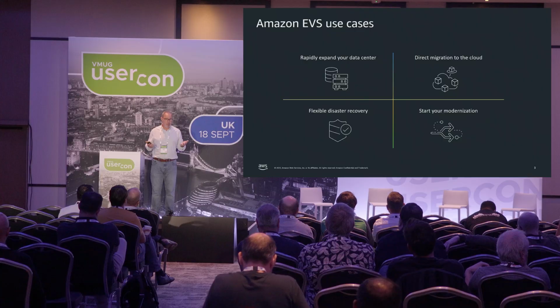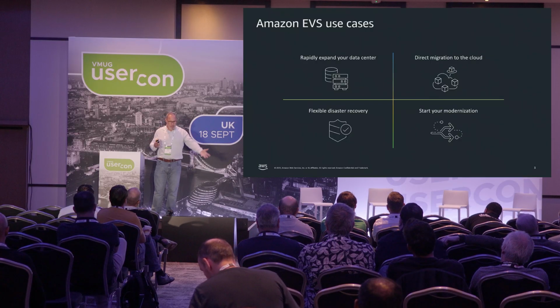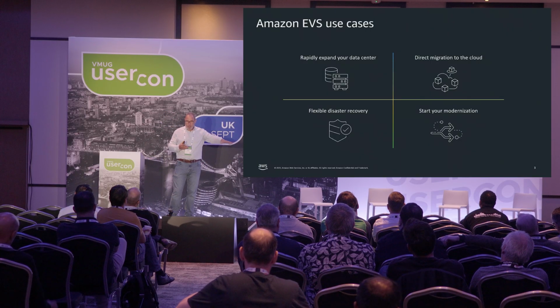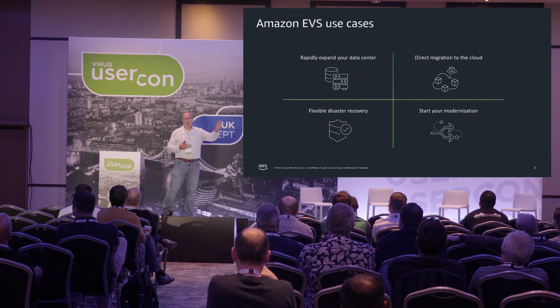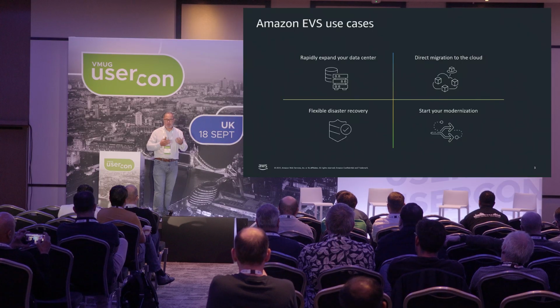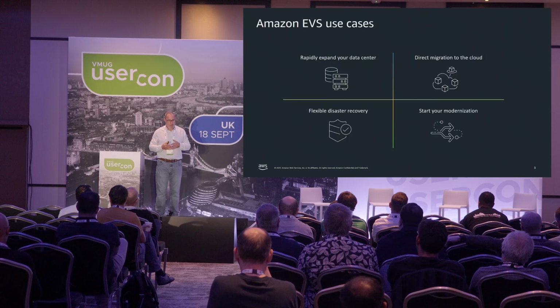I'm working with lots of customers at the moment who are full to brim to capacity with their VMware infrastructure, and they don't want to build another data center or lease another data center, so they want to expand and do a hybrid view. So I've got a lot of customers who are evacuating their ESX hosts over to AWS, giving them some free rein now to actually build some more stuff on-prem. So expanding your data center is one use case, the hybrid use case.